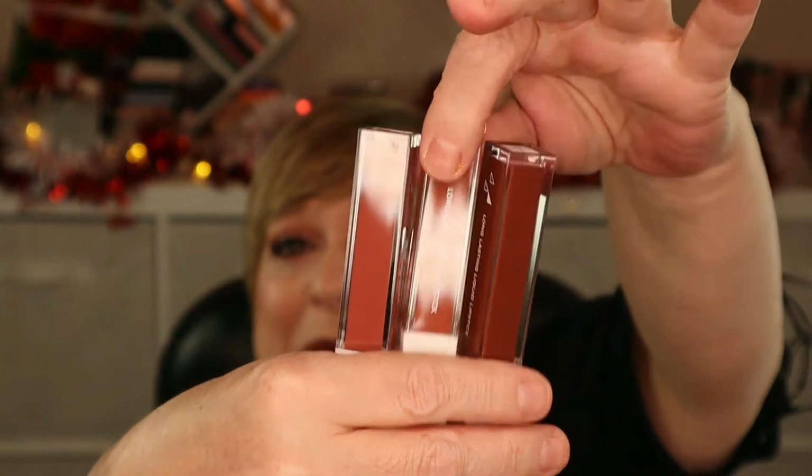But let's see, are these lip glosses or liquid lipsticks? Liquid lipsticks, which personally are not my favorite of all lip products. I prefer bullet lipsticks and lip glosses. But let's see which one of these three may be light enough for me to use. Let's go with the middle one and do a swatch.